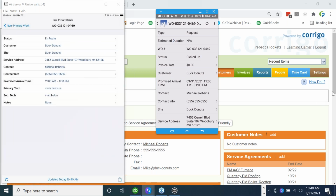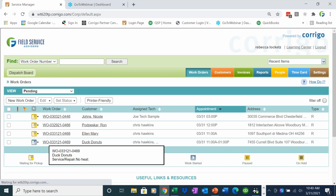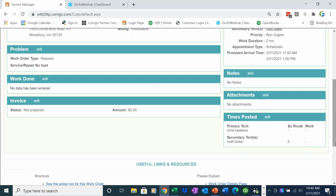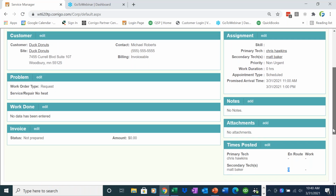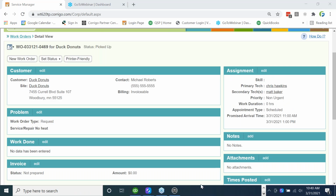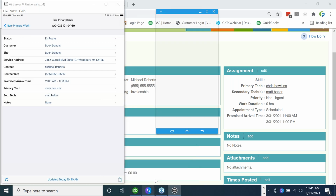So it does break out the drive time and the work time on the work order in the time posted section. So let's go ahead and look at that. So Duck Donuts, we can see here it's in progress. Click here. And over here, we've got the en routes show 0. So once I hit start work, it's going to post my en route time. And then once I hit complete, it's going to post my completed time. Okay, so let's go through the work order while we're giving the time clock some time to operate here.